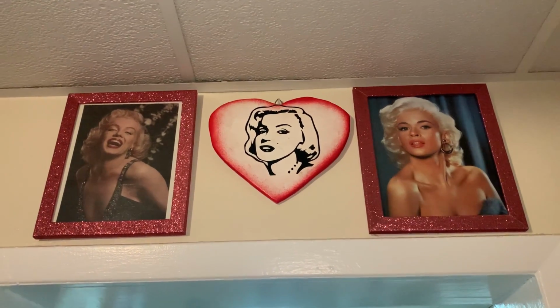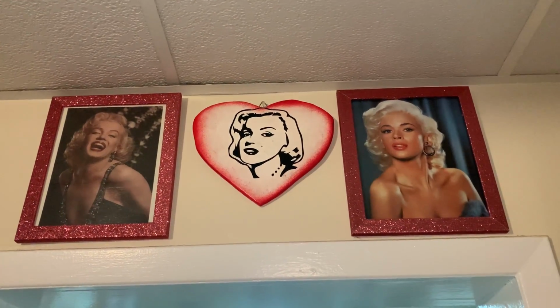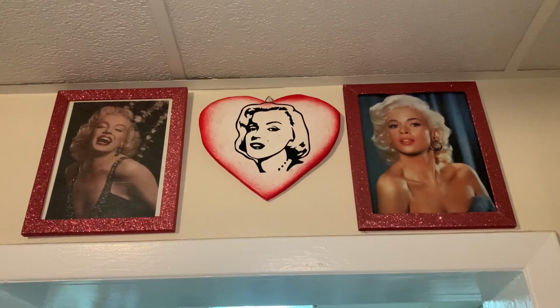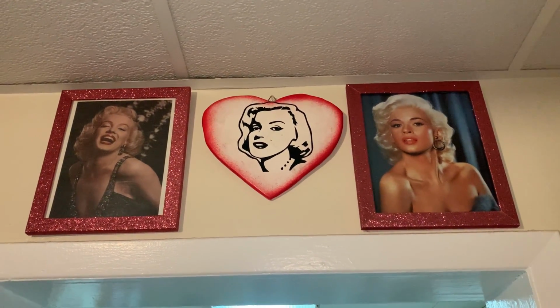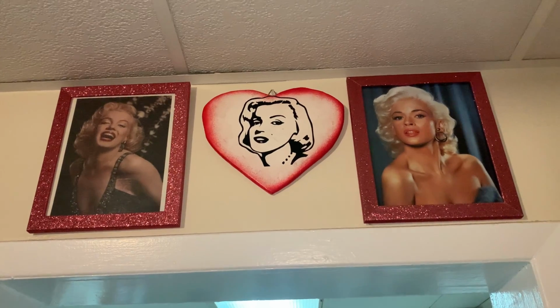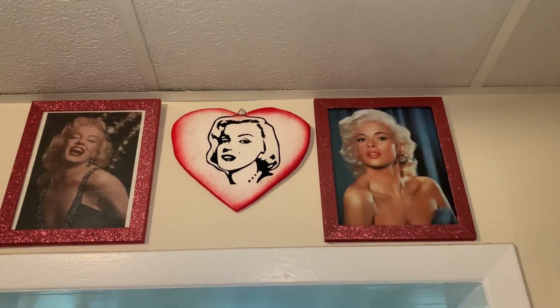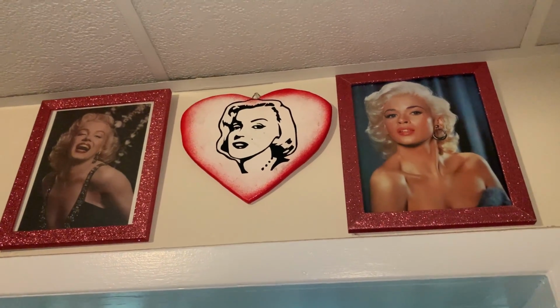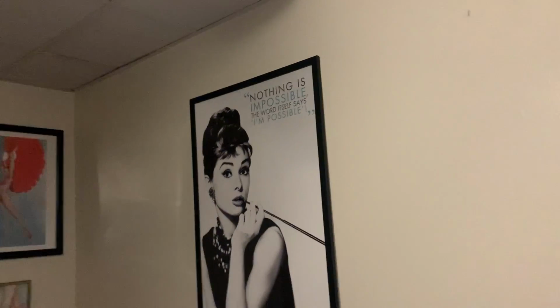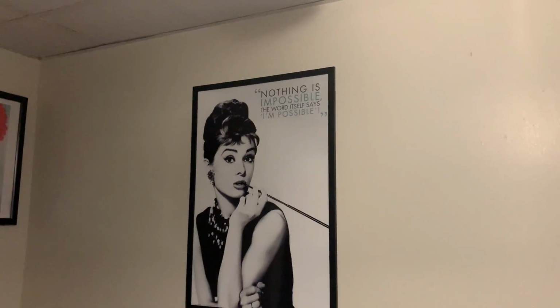I also have these frames in silver, and the silver ones were the photos of Marilyn and Jane Mansfield smoking. But I couldn't hang up everything when I moved into the smaller apartment, so those ended up not getting hung up. Now here, this is a very interesting frame.